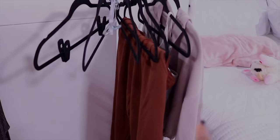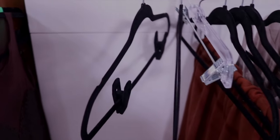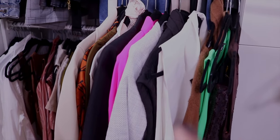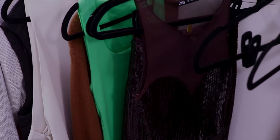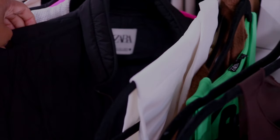And then these are just some items that I have washed and they're hanging up and drying. Some loungewear. These are the items that are going to be resold. This is like the Zara collection. So let's see. This set here, I wore this once for my birthday. It's a sequin set. And then these tops, all from Zara.